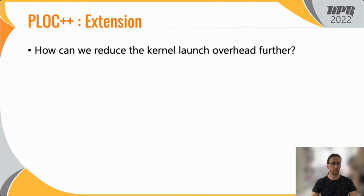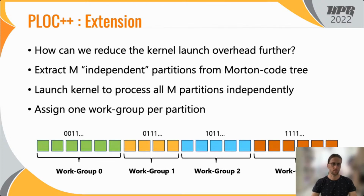So with that, we have covered all contributions of PLOC++, so I would like to present a simple extension to make it even faster. The extension focuses on reducing the kernel launch overhead even further and relies on the previous idea of using workgroups and barriers for doing the entire iterative process per workgroup within a single kernel launch. So what we simply do is to use the already existing Morton codes to extract m somewhat spatially independent partitions.